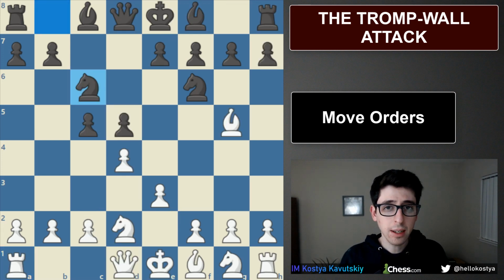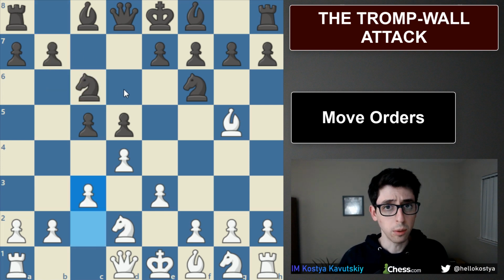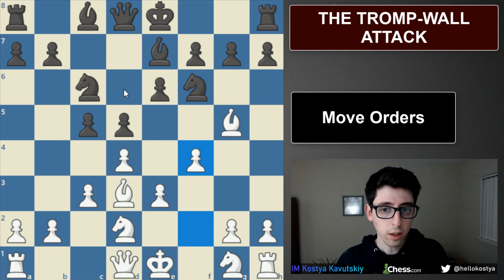Okay, so let me show you guys a couple of move orders where we really have to be careful about playing f4. In this case, when black has played c5 and knight to c6, here we would play c3, let's say e6, bishop d3, and bishop to e7. It's totally possible to play f4 here, but I just want to point out a couple of positions where it might be a little bit risky.